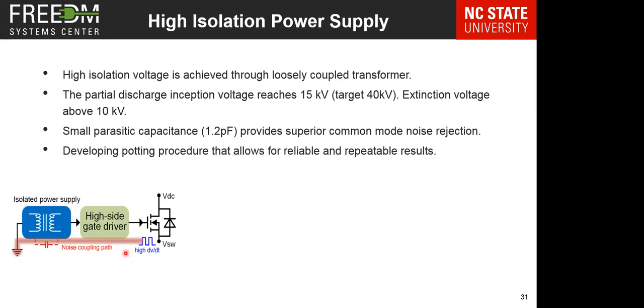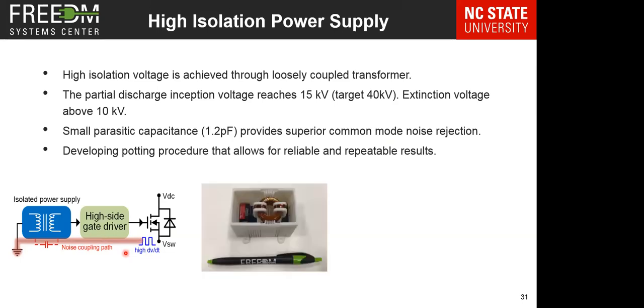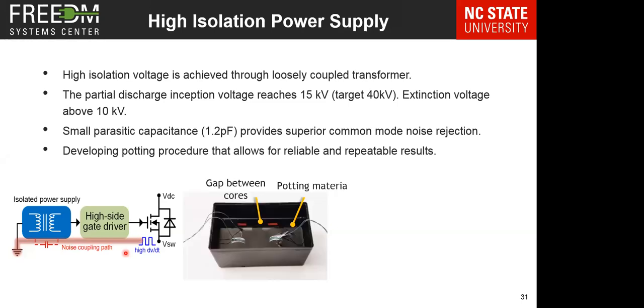Originally we were using the conventional transformer structure with a toroid core and the windings attached on two ends, but here we proposed a novel concept using a loosely coupled transformer. The high side and low side are totally separated and wrapped by the potting material. This potting is very critical to its reliability and consistent performance during long time operation.